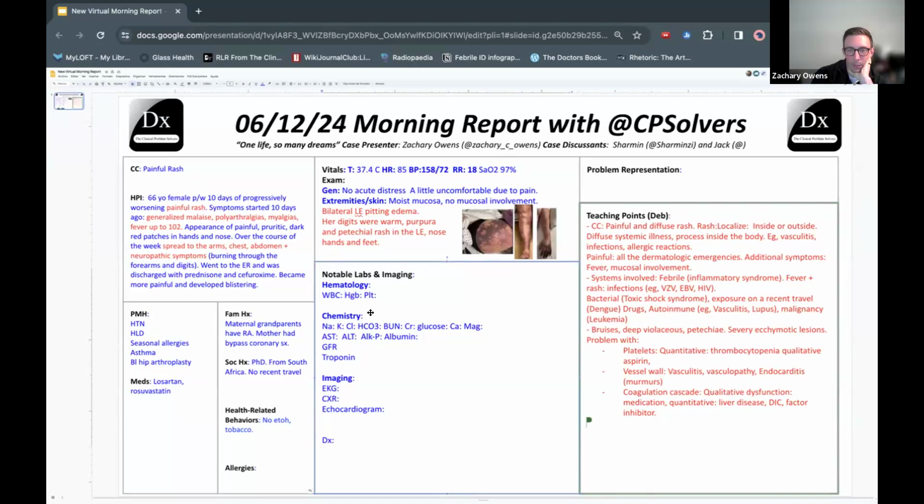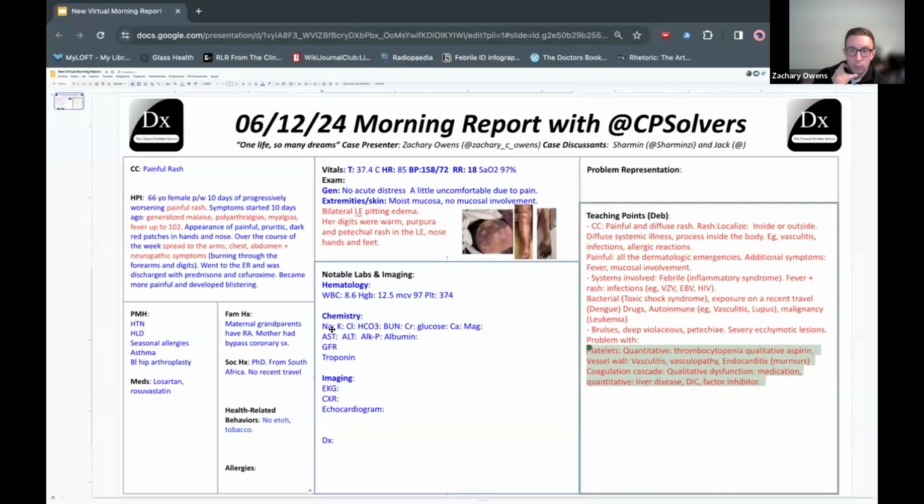Yeah, awesome discussion. Okay, so let me take you through some of the initial lab work that we got. CBC had a white blood cell count of 8.6 with a normal differential. Hemoglobin was 12.5 with an MCV of 97, and her platelets were 374. Her basic metabolic panel was normal.